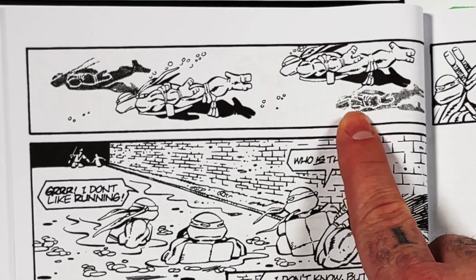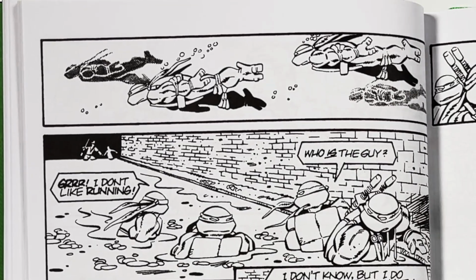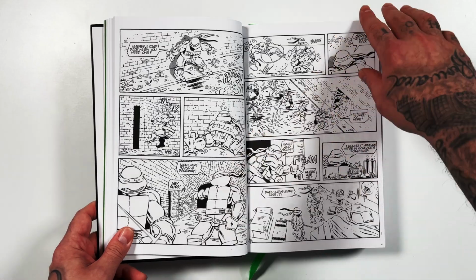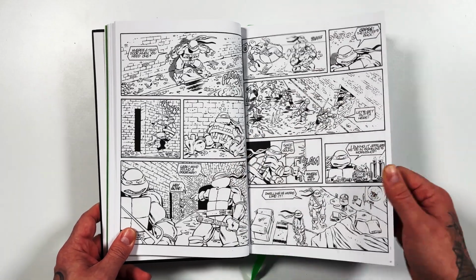This scene right here with them swimming reminded me of the original Nintendo game. And that's where all the trauma started. I'm just playing.